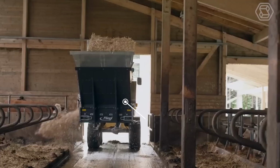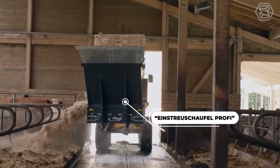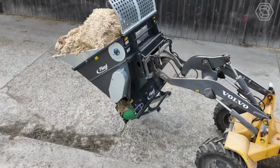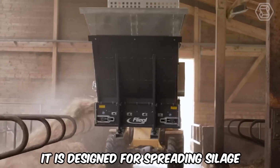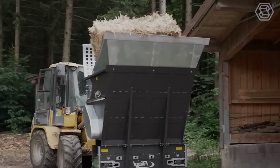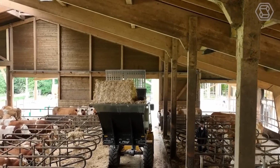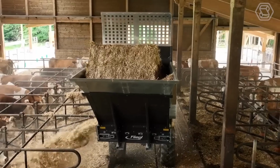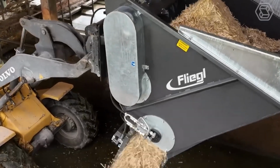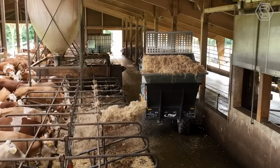The Einstruhschaufel Profi is a professional feed spreader bucket with Euro holder, shovel extension, and attachment grid from Flegel. It's designed for spreading silage, square or round bales, and loose forage. Separation required. This bucket is used for transportation and automatic meter distribution of mixed fodder, concentrates and crushed fodder for group feeding of cows, sheep, and pigs.